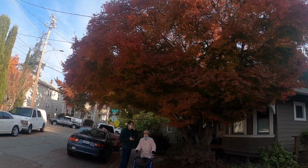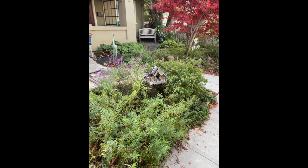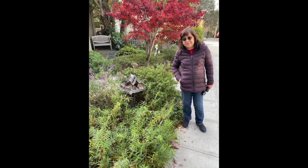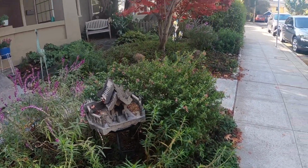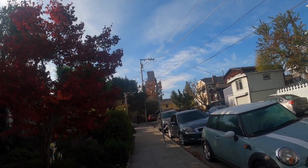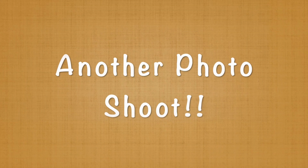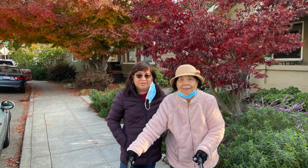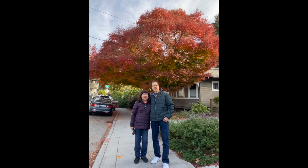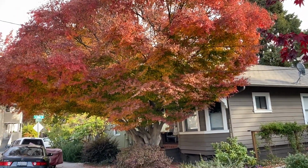At the maple tree here. Dapat jack tayo. Tree. Ay, yung horizontal. Look at this tree. Okay.